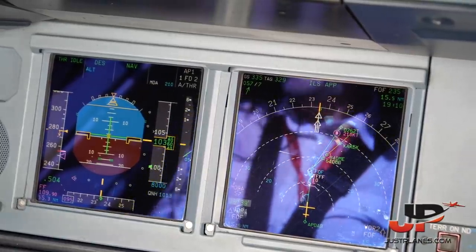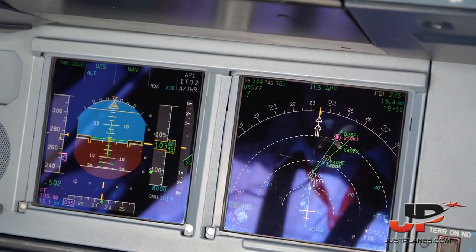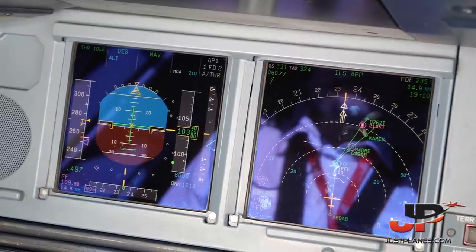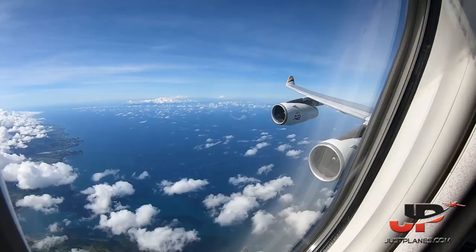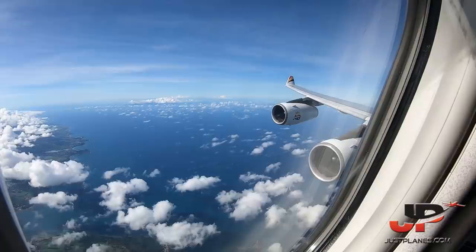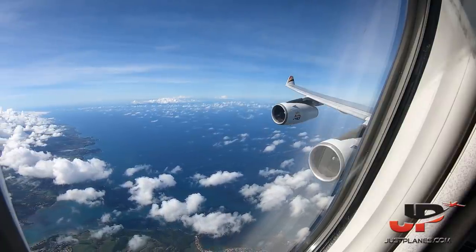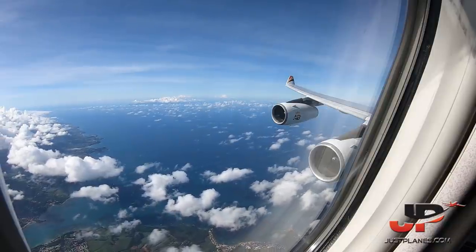Fox Oscar Fox, prévoyez une approche ILS piste 10 pour tuer la descente niveau 200. BN 435, radar identified, for passing, turn left heading 130. Left heading 130.